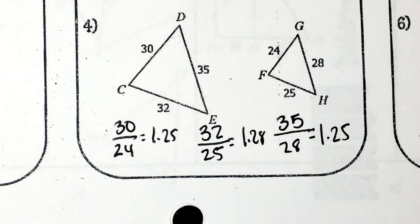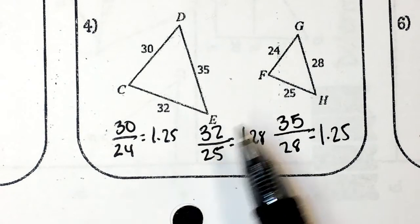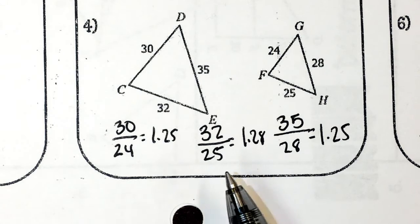So most kids have an issue with this. I don't know why. I mean, not most kids, some kids. Just a few of y'all. I've said it since the very beginning: for this to be a similarity, all your stuff has to be proportional. If stuff is even off by a little bit, then it's not proportional.